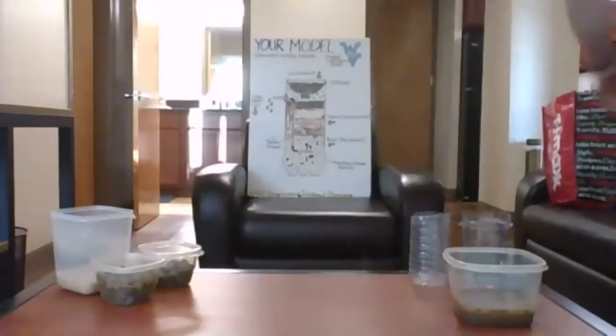Back over here. So what I've got with me today to build this, and you can build all of this at home if you get your parents' permission. It's really easy. There's a couple parts of it where you just have to handle some sharp objects, so make sure somebody's with you if you do this. But it's really easy and pretty fun.